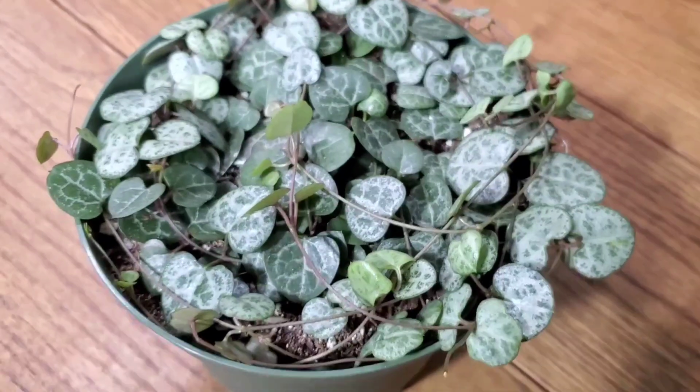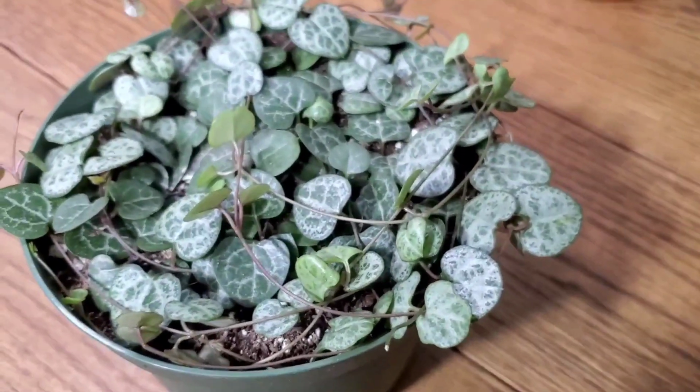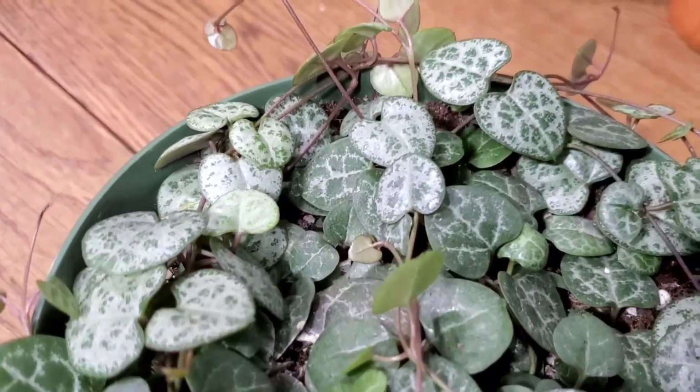I was like, what? So yes, this is my string of hearts, and I hope it comes across on the camera, the metallicness of these leaves. So I'll show you guys, of course, in the close-up. So this is the string of hearts, and I hope you can see how silvery these are.